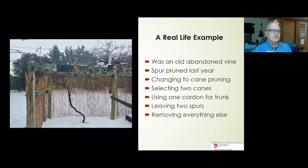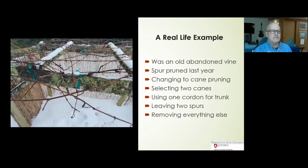Last year, I tried to do some spur pruning on it. Even though the literature said that Concords like the cane pruning, we thought we'd try the spur pruning. So we did, and I wasn't happy with the growth that I'm seeing throughout this vine. First of all, this cordon that you see tied off right in the middle of the screen did not produce much in the way of growth. You can see one short little cane there and a few others, and I'm not happy with that cordon. So I've decided to take it out.